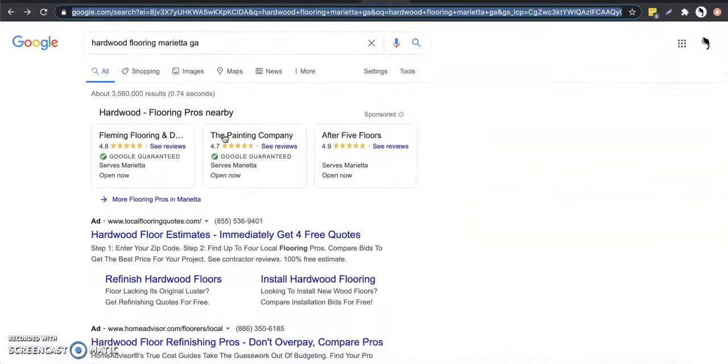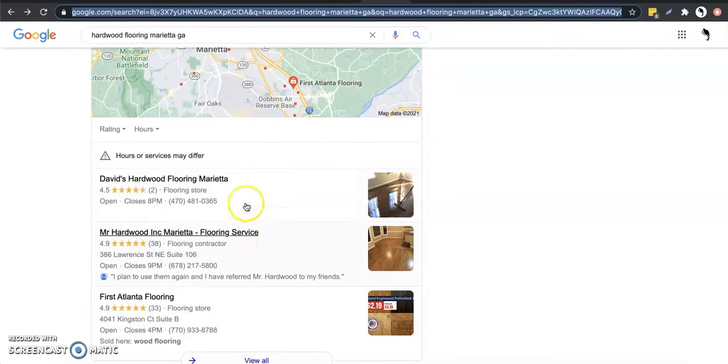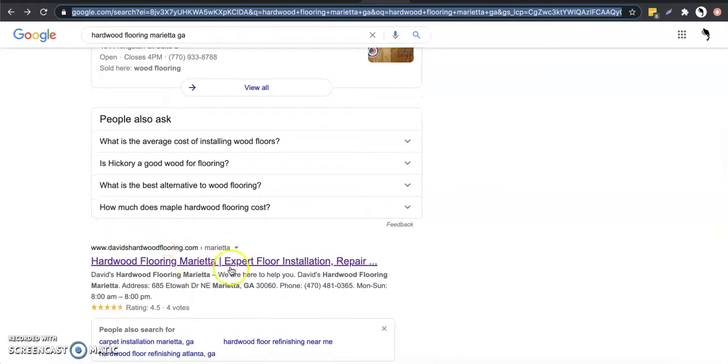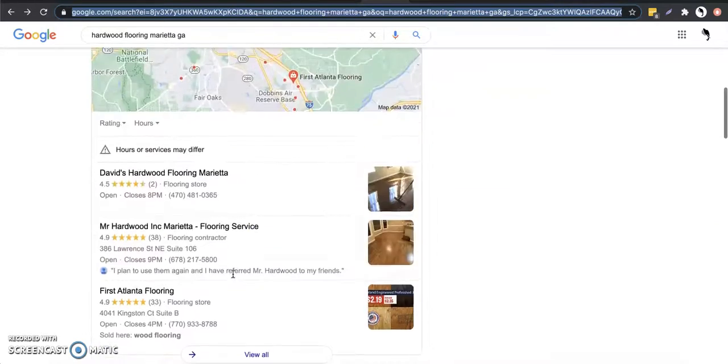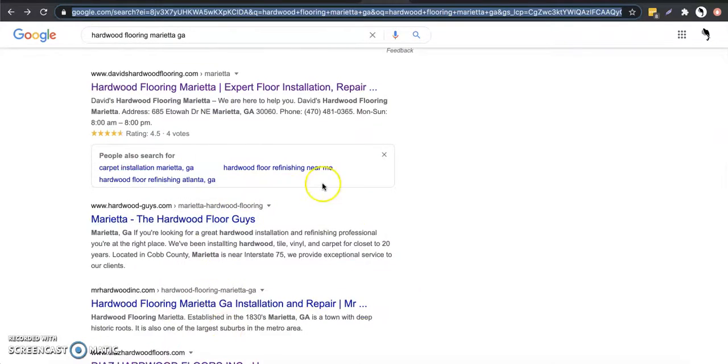The last thing I want to talk about real quick: if we type in hardwood flooring Marietta GA, this is how Google lays it out, right? We have our ads, then our GMB or Google Map Pack. This is where citations live. This is where your number one competitor is, and here's your number one competitor again. To get into the top 3, you need to be on the first page organically down here.